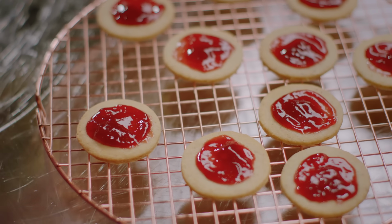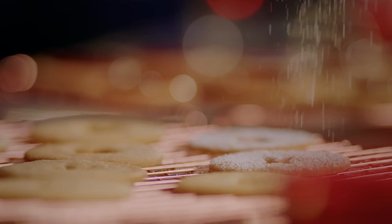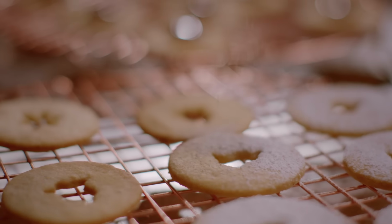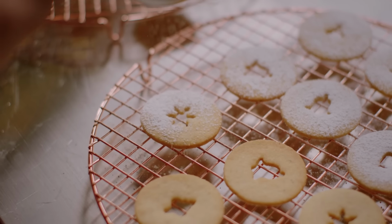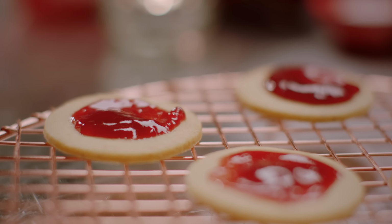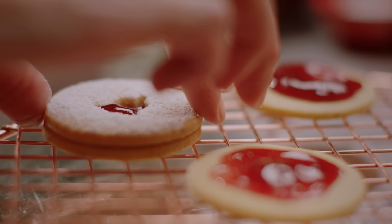And now these tops get their treatment. Got some icing sugar in here. And I'm welcoming the first snowfall of the season. Now, gently, gently, I'm going to top each jam-covered biscuit with one sugar-sprinkled one.